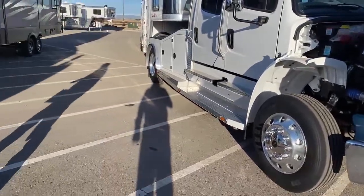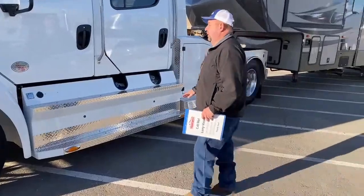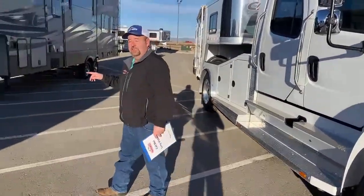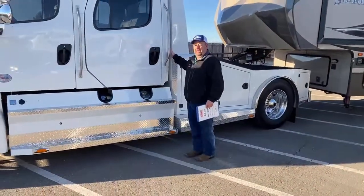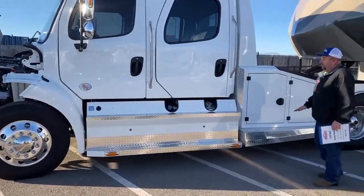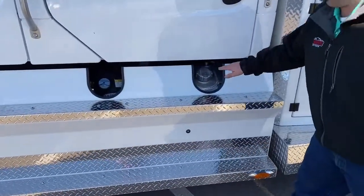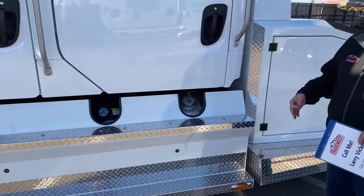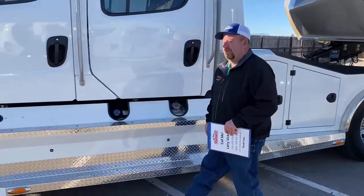As we start to walk around the trucks, they're built the same. From the side, it's very hard to distinguish the difference. The 112 on this side is actually 6 inches longer from the front of the bumper to right here. That's the only difference, that it's 6 inches longer. They both come with two 50-gallon fuel tanks. There's one on each side. As the truck's sitting there, it balances itself out. But when you go to fuel the truck, you're going to want to do that independently. In addition, it comes with a 6-gallon DEF tank.